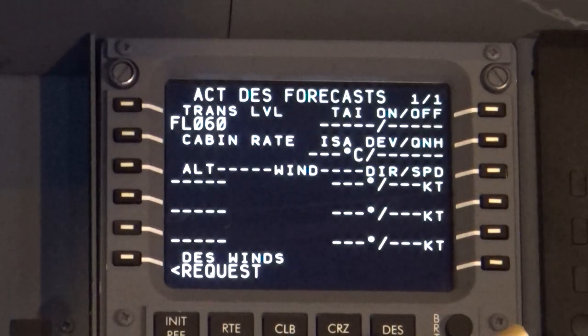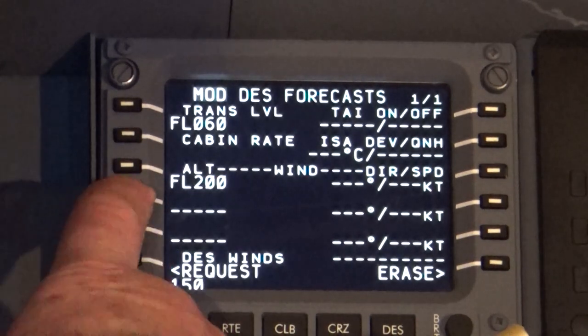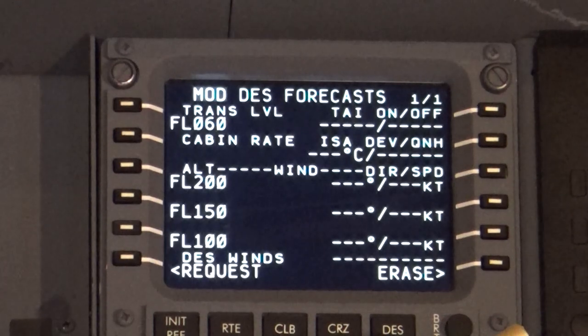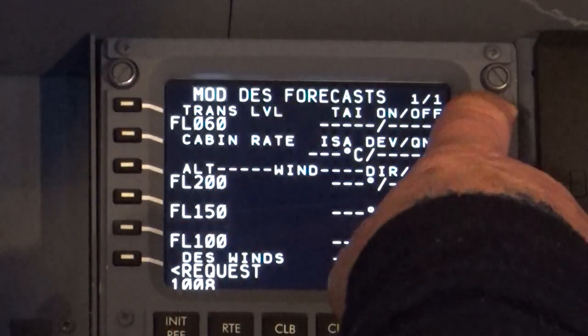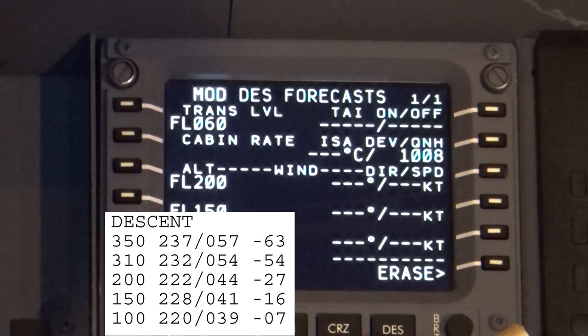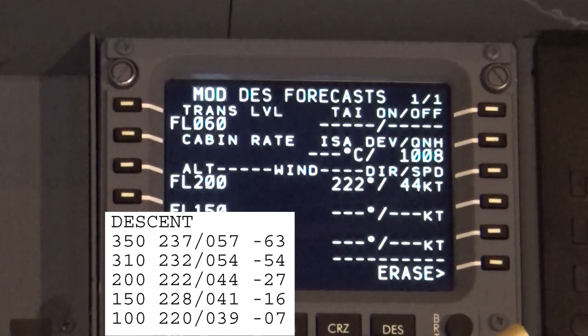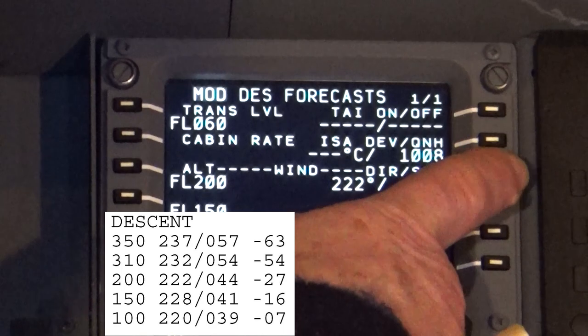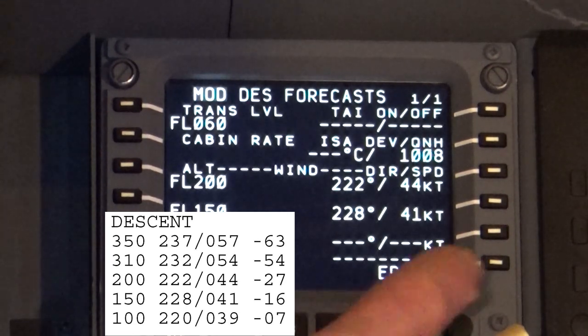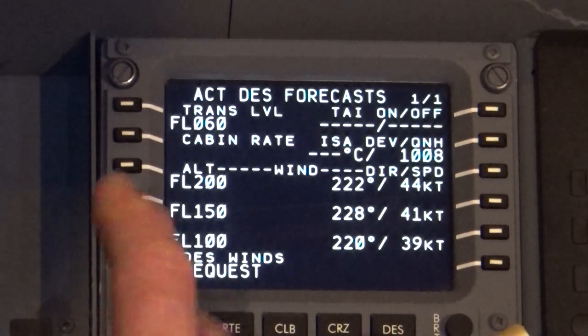For the descent, the barometer at destination is 1008. And looking at our flight plan, the descent should be 200, should be 22244. At 150 is 22841. And at 100 it is 22039. And execute that.